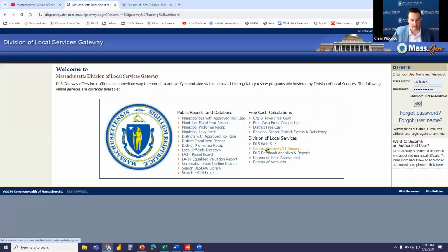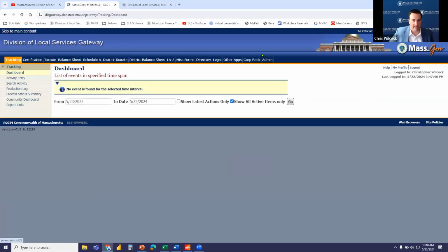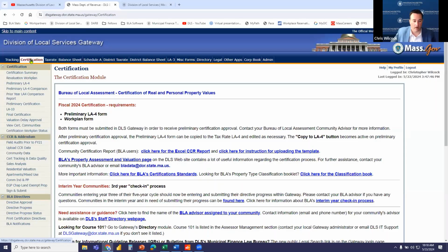There's also shortcuts to the DLS webpage. If you have technical issues with Gateway, you can contact support. Some of the reporting, which we'll go over, the Bureau of Local Assessment, Bureau of Accounts, and then some other calculators or other things. So this is the landing page that you would use. Everyone has a login and a password. And as you saw in that video, some things are locked down as far as what you see as different options.